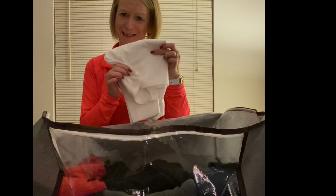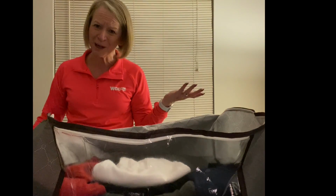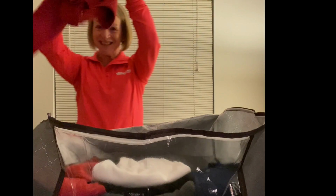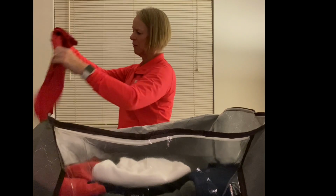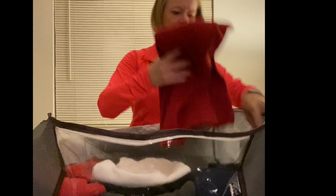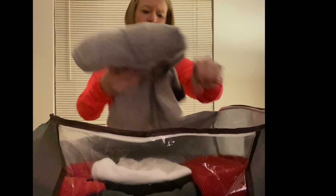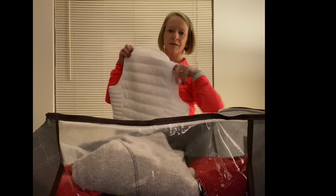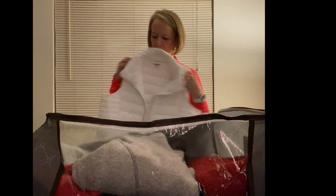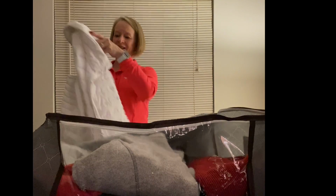This one still has the tags on it, y'all. I'm telling you, I feel like I have to take it because otherwise, why did I spend that money? But anyway, this is another, oops, that's not folded very well. Another cable knit, medium weight turtleneck sweater. Put that right there. This is kind of a little zip up fleecy jacket that I wear pretty regularly. This is just my IU fleecy vest. Go Hoosiers. Oops, wrong side. Go Hoosiers. So we have to fold that up and put that in there.